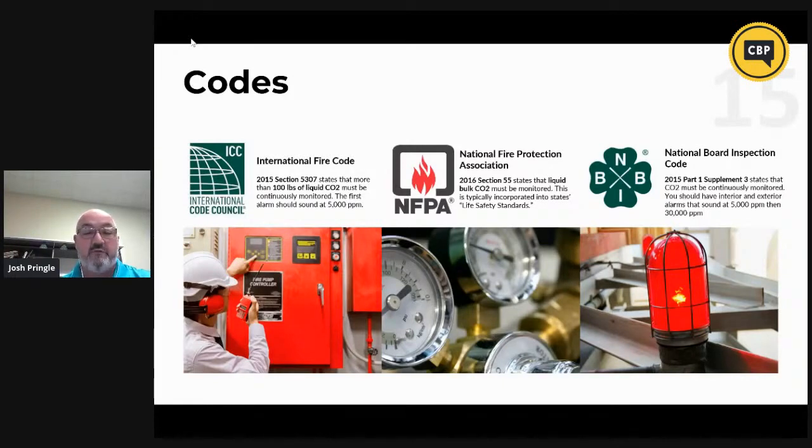But they were the first back in 2012 to create a standard around CO2 monitoring. Most people ask, why do the boiler inspectors care about CO2? Well, your bulk tank or cylinders are considered pressure vessels, and these are boiler and pressure vessel inspectors. So they do have purview. If you're in a state that uses the NBIC, and there's about 40 that do, most of them are northern states, but even here in Florida, we've got a boiler inspector. They do have the ability and permission and purview to look at your CO2, or if you're storing nitrogen, they'll look at your nitrogen tanks as well.